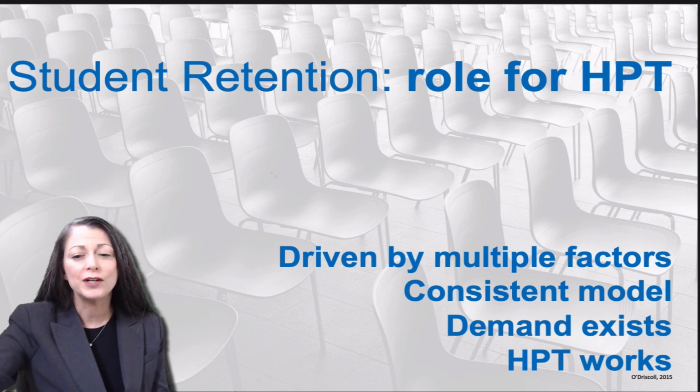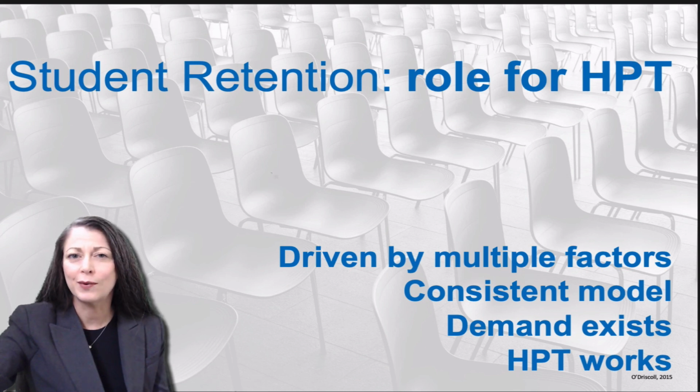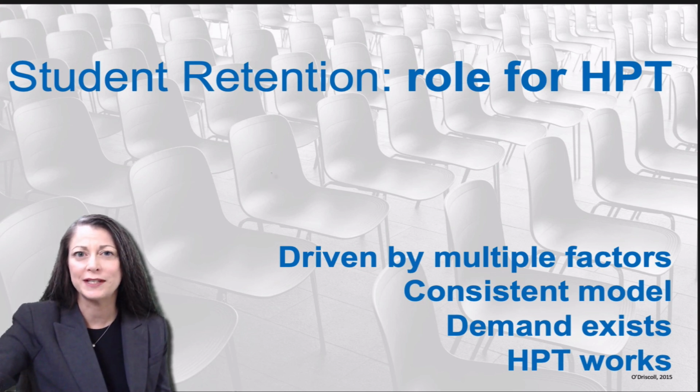Before you can arrive at a true performance solution, you must first determine what kind of problem you have, said Major. I agree with that wholeheartedly, and I sincerely believe that there's a role for human performance technology in identifying performance gap analysis as well as intervention design for online student attrition.